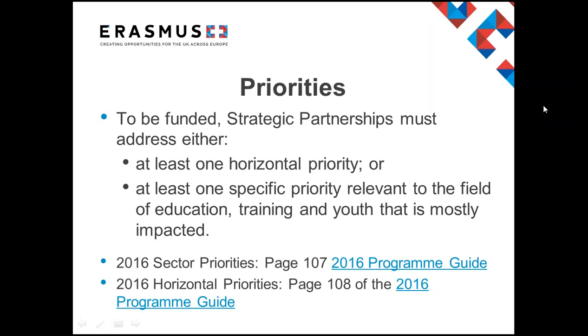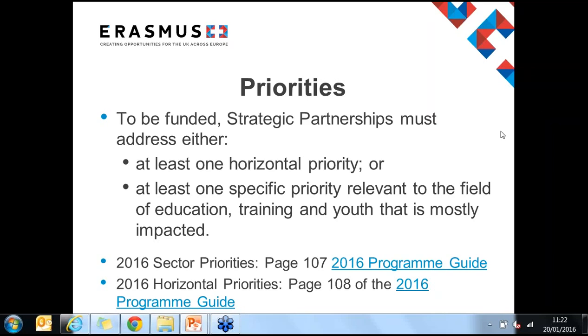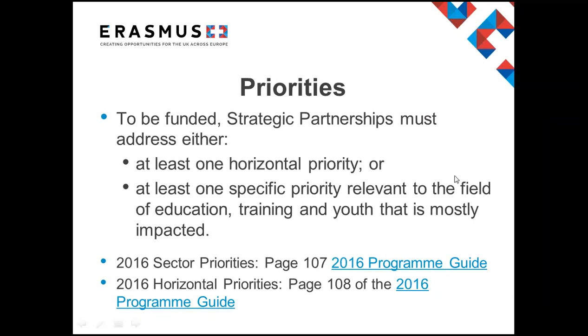So for a school education project to be funded, your project must address at least one horizontal priority or at least one school education sector priority. And to read those priorities, please check out pages 107 to 108 of the 2016 Programme Guide.